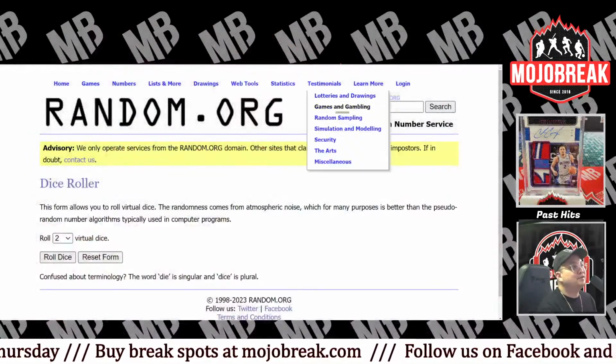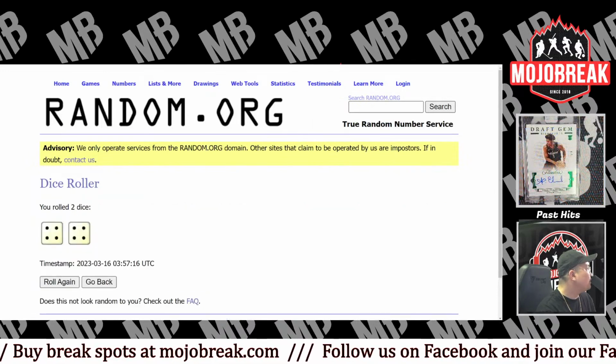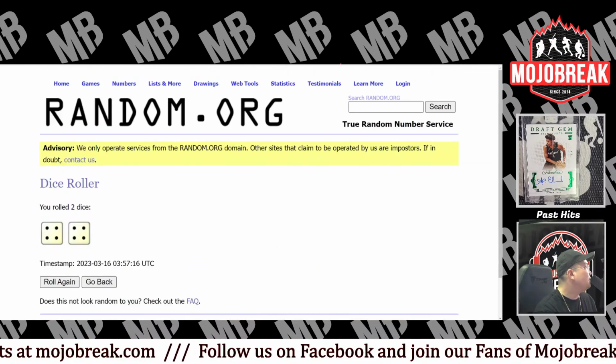First, we're going to roll the virtual dice to see how many times we randomize. If we roll snake eyes, we'll fall to three times in the random. This break, let's randomize everything eight times: 4, 4, 8. The first 15 folks to purchase spots, we're going to randomize your names eight times. Top name of the eight will get a bonus spot.